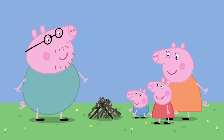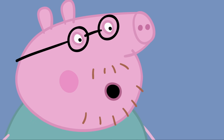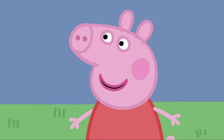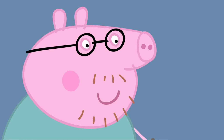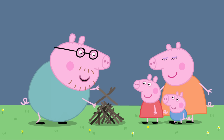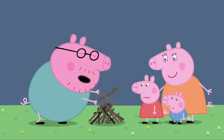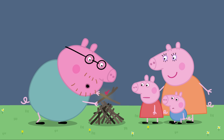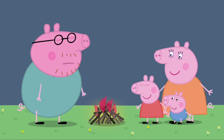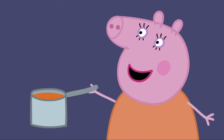That's a splendid campfire. Now I'll light it. Here are the matches. Oh, we don't need matches. Daddy, how can you light it without matches? I'm going to make fire the old way, by simply rubbing these two sticks together. Daddy Pig is rubbing the two sticks together to light the campfire. Where is the fire, Daddy? Nearly there. Hooray! Easy as pie. Now we can heat up the tomato soup.